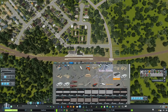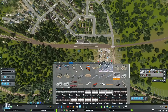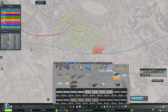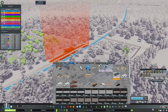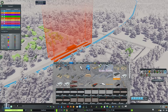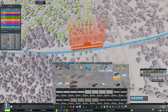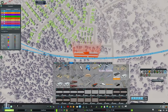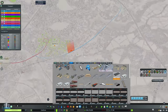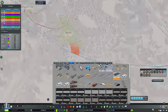So I think for now I'm just gonna expand the current line here and add a stop here in Danton. But let me know what you guys think, because I was also considering having 2 separate lines. So one that offers direct travel between the big cities, Pine Harbor and Port Douglas, and then an additional line that will also go from Port Douglas to Pine Harbor, but will make several stops in small urban settlements along the way. Like if we make a new town over here, for instance. Let me know what you guys think.